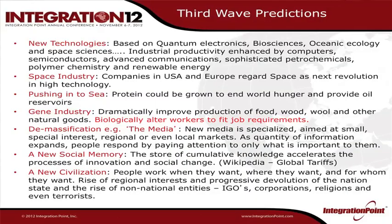So what Toffler suggests is that in the third wave, and what we're living through now, everything is just going faster and faster, and we're moving from more of a mechanized world to a knowledge-based economy.